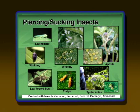Thrips, one thrips, it's not a plural, it's one thrips or many thrips. And spider mites are also a problem. You can control these. You can start with insecticidal soap. I believe you really should try the least toxic method first.